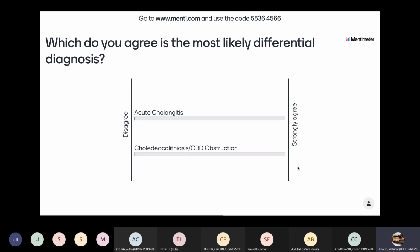So what do you think is the most likely differential diagnosis in this case? This patient is not really showing an infective picture, and they have a filling defect in the common bile duct. Great. So most of you said CBD obstruction. So this patient, they have normal white cells, they've got a normal CRP, they're apyrexial, they've got right upper quadrant pain, and they're jaundiced. So I'm thinking more about CBD obstruction. The ultrasound showed a filling defect in the common bile duct. So likely there is a stone obstructing the flow of bile out of the common bile duct, and that is causing her pain.